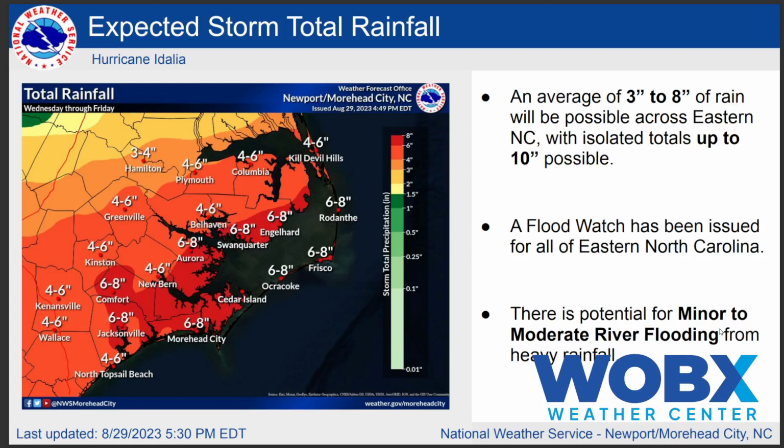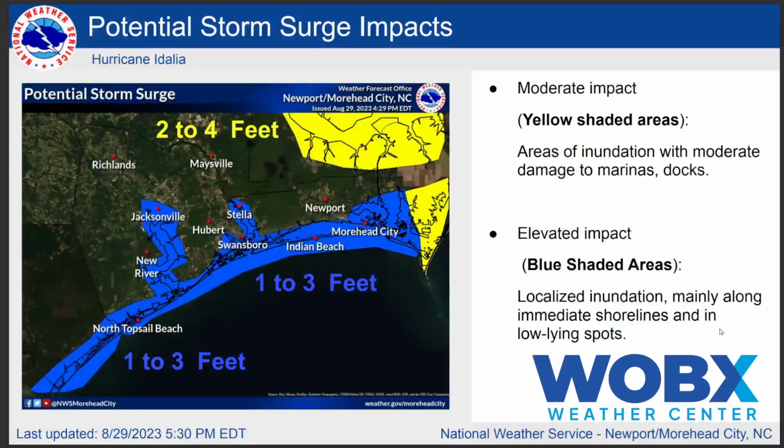Total rainfall amounts for areas south of the Albemarle Sound, basically the Outer Banks, is 4 to 6 to 8 inches of rain. 4 to 6 in the North Beaches, 6 to 8 Hatteras and Ocracoke, 4 to 6 south of the Albemarle Sound. You get north of the Albemarle Sound, I'll get to that in the briefing from Wakefield in a moment, 2 to 4, 3 to 4 inches of rain is possible.